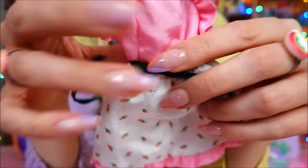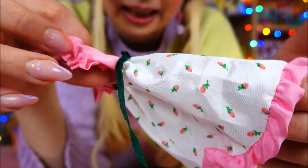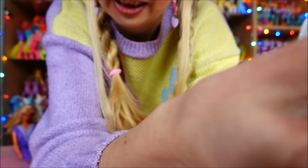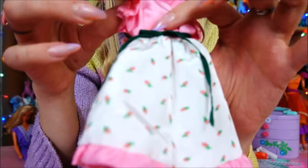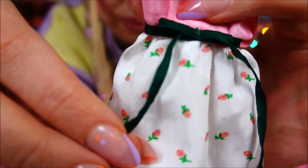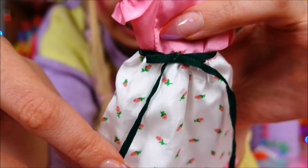This is obviously a different material. It's a super lightweight, almost silky material, but it's super nice quality. And I always thought that this is actually a black bow in the front, but no. It is dark green, which I had never seen before until I had it in my hands.